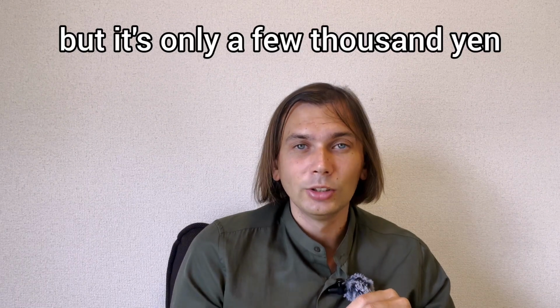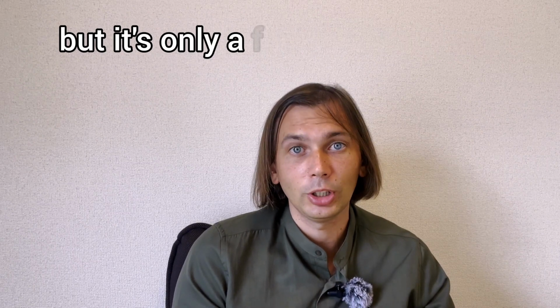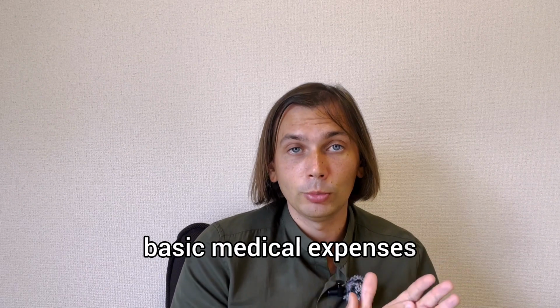This is considered over and above the bill. But the amount is about a few thousand yen. That is, it is not tangible at all, you cannot worry. The insurance company takes care of the main medical expenses. So we take this statement and don't worry about anything else. That's what happened in my case.